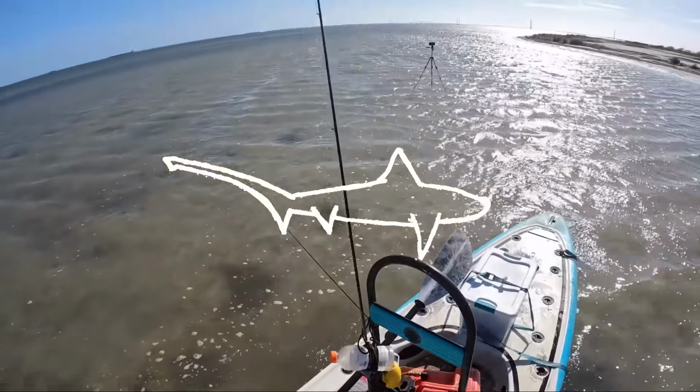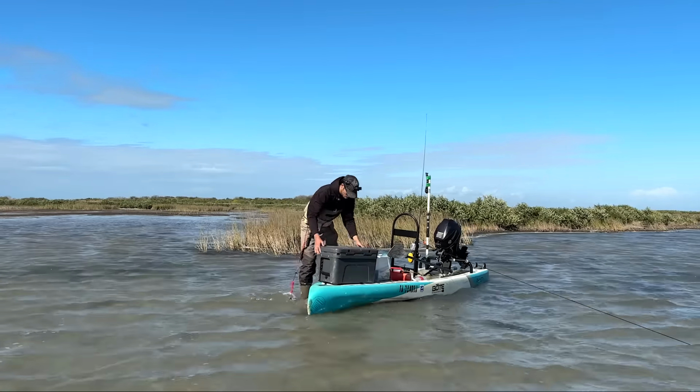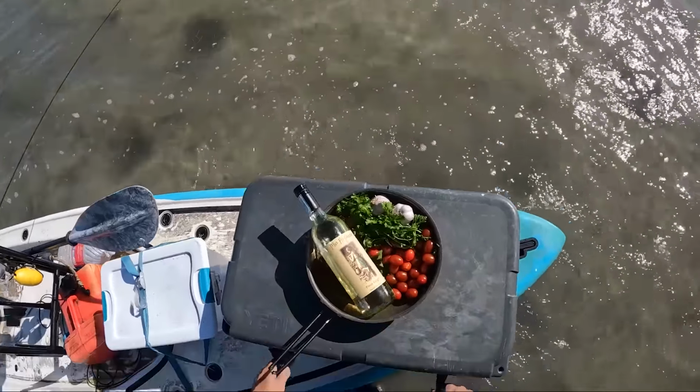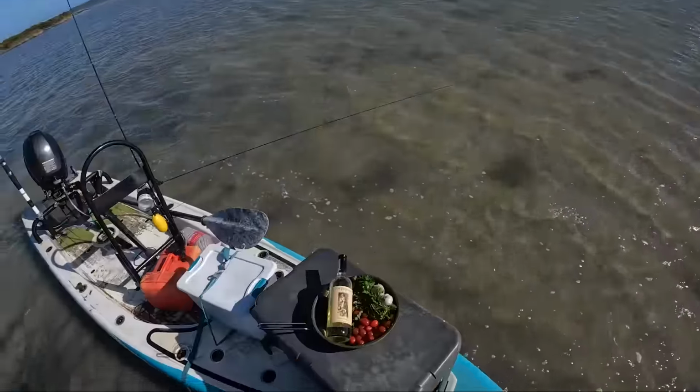Hey, what up fellas? Today we're fishing all day from morning to evening and we're looking for some speckled trout. The goal is to go out fishing in the morning, catch some trout, cook them up for lunch, and then head back out in the evening.